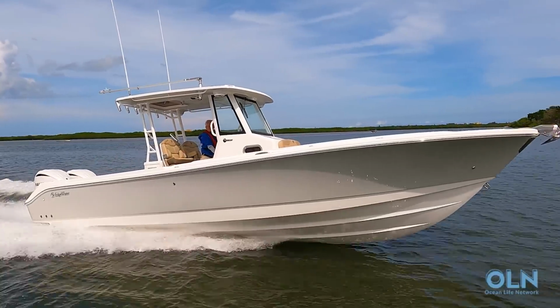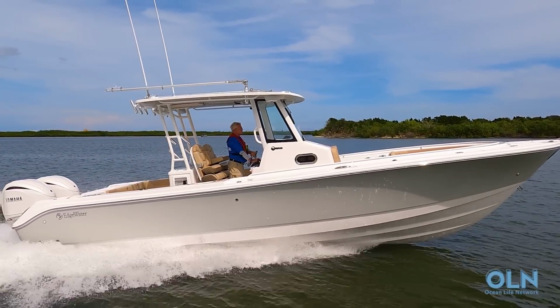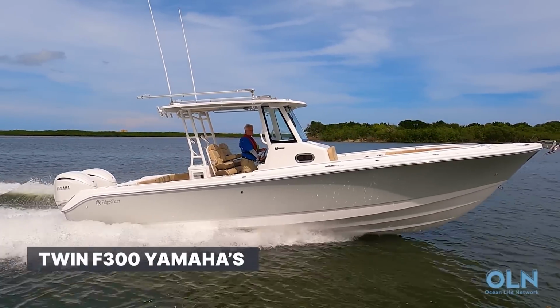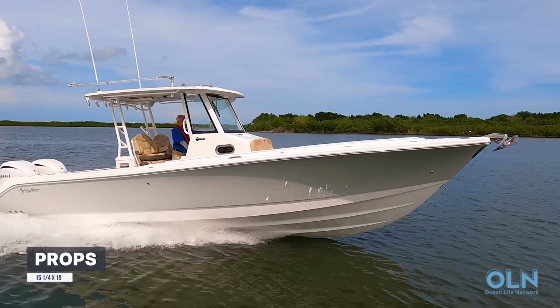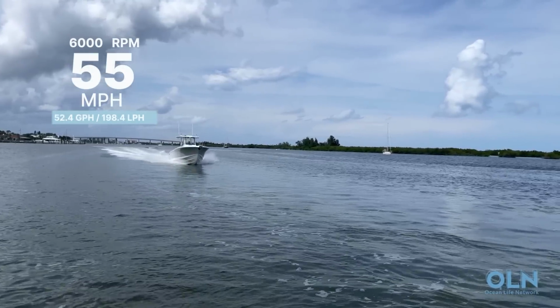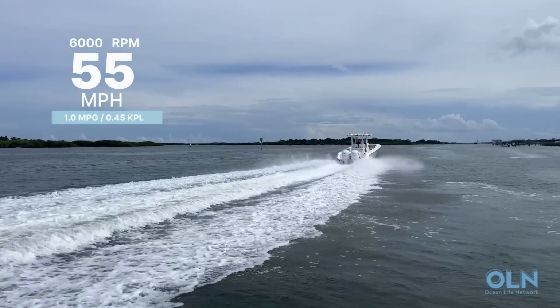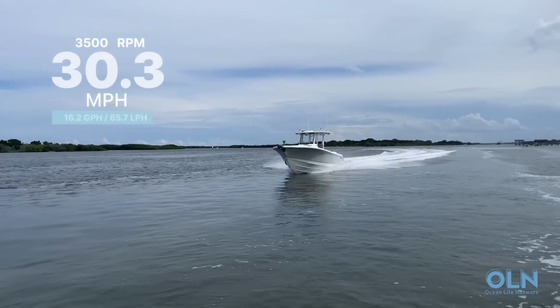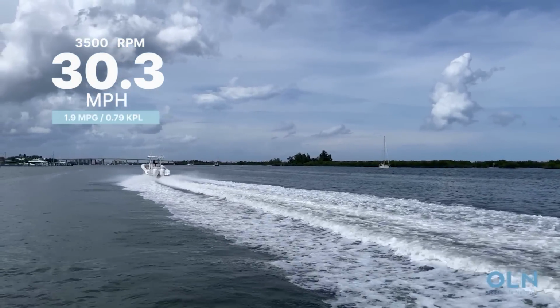When we put her through her paces, we had about 10 to 15 mile per hour winds with relatively calm seas and protected waters. She was powered with the standard twin F300 Yamahas, turning 15 1/4 by 19 props, and with those engines spooled up to 6,000 RPM, we topped out at an average 55 miles per hour in opposing runs. Pulled back to 3,500 RPM, we found her best economic cruise to be 30.3 miles per hour.